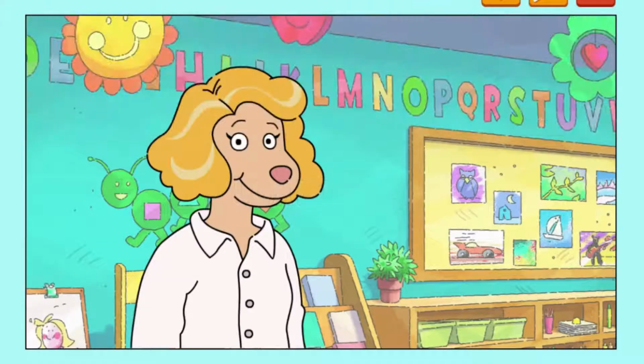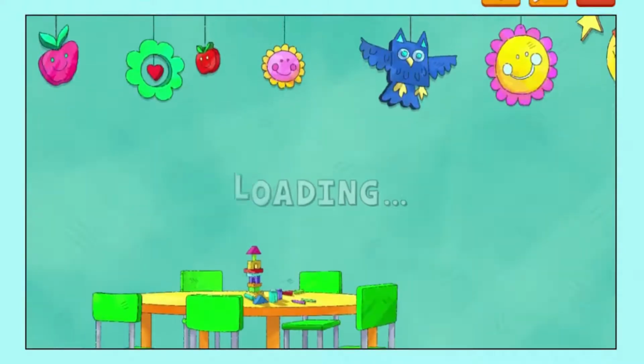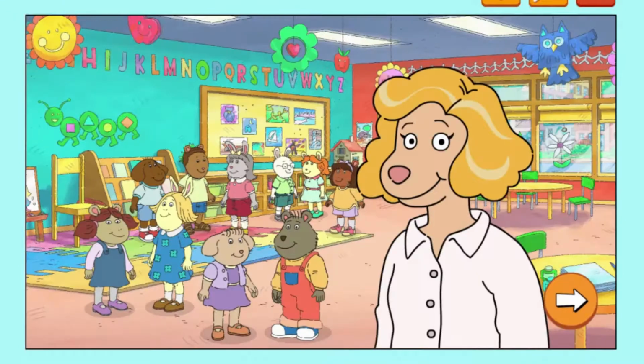That's it. We found things for everyone to do. And now it's time to do new activities. Tap the arrow to have more kindergarten fun.